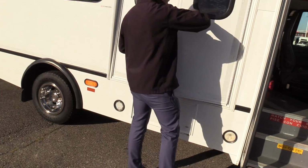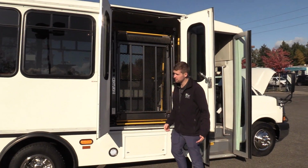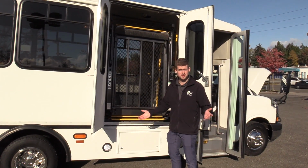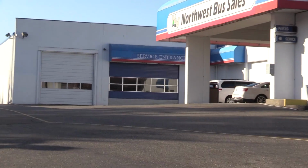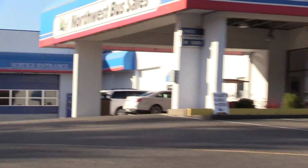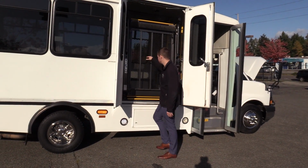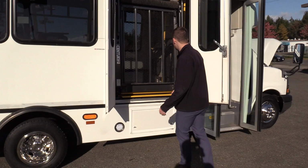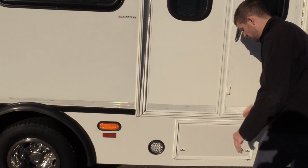All right, so again, this is equipped with a wheelchair lift, front lift. The interlock is not working, so the lift does not work at this point, but we have a full parts and service shop as well. So if that's something you need working, that is not a problem at all. This is a Braun Century 2 Series lift, 1,000-pound capacity. They basically come in either 800 or 1,000-pound capacity. This is the big boy, can hold 1,000 pounds. So again, not working as of this moment, but something we can definitely do for you.